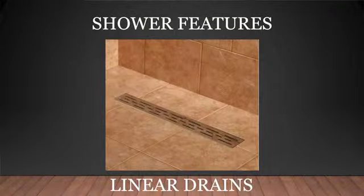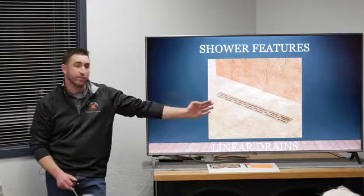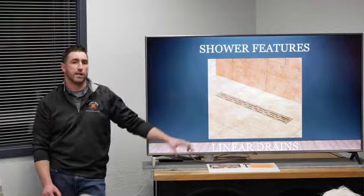Here you'll see a picture of a linear drain. So that's becoming more popular. Instead of having a center drain, you've got a linear drain that's usually at the edge of the shower. Comes in all different types of finishes. They even have an option where it can be tiled in.